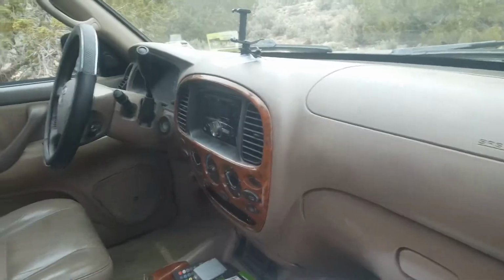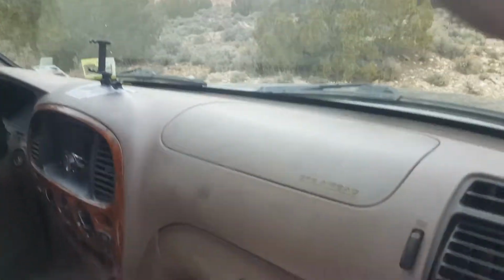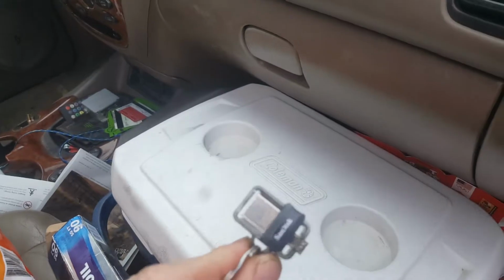I have a lot of driving to do today. Kind of an easy day, not too much hiking. Alright, just want to make a little video about this little USB thing I got.